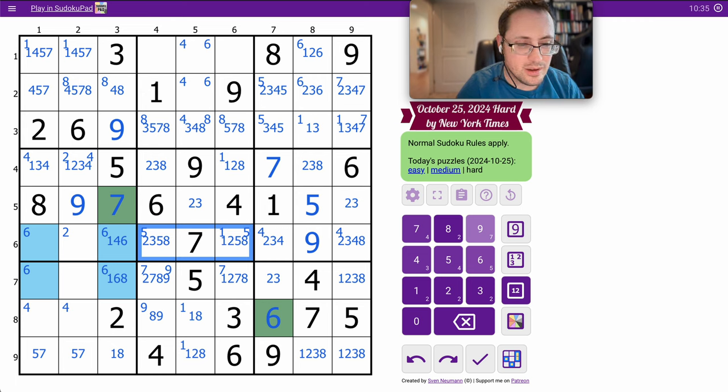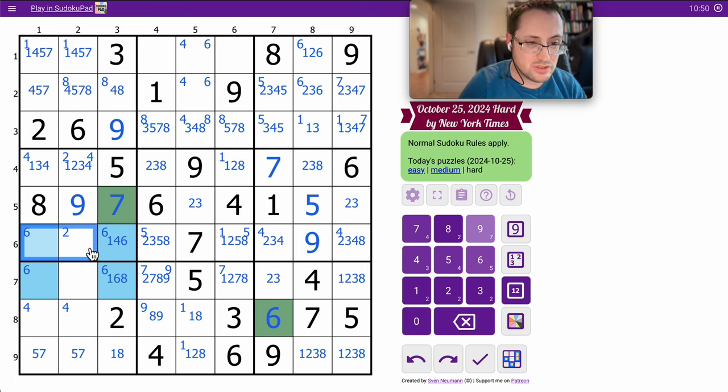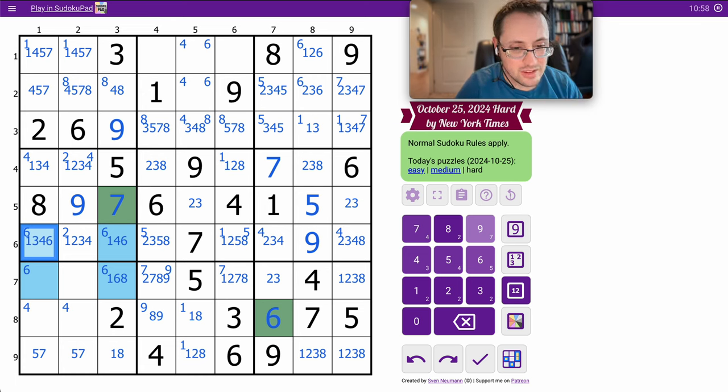Let's see, if I can eliminate it down to four cells, I might be able to help. I've only still got two, five, seven in box seven. That doesn't help me much, does it? It does not. These cells can't be five, seven, eight, nine. They are one, two, three, four, six. I can at least clean it up to four candidates. Not that that helps me much. It doesn't.